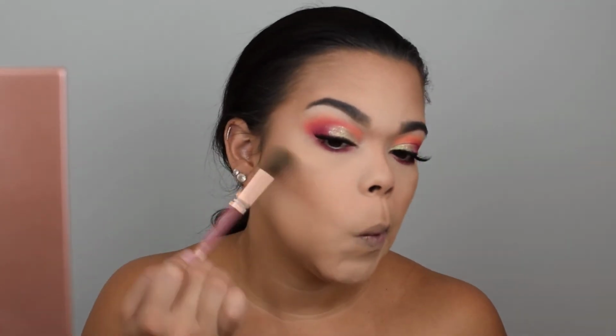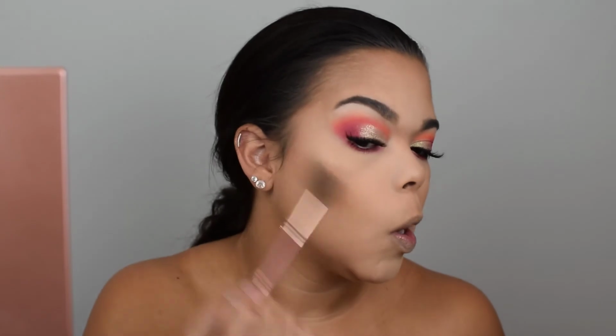This is phenomenal for clients who are darker in complexion, not super dark, medium olivey tones, Latina descent, you know? I'm gonna take that right up here. So I put it in the shape of a C above the eyebrow and right below, and I love it. Put it on the nose.